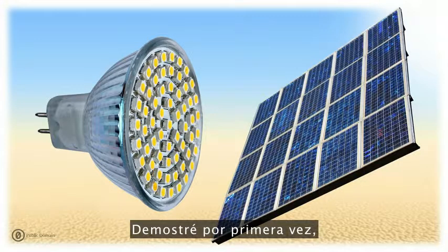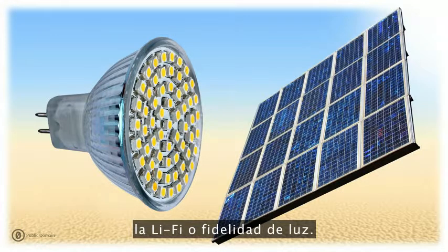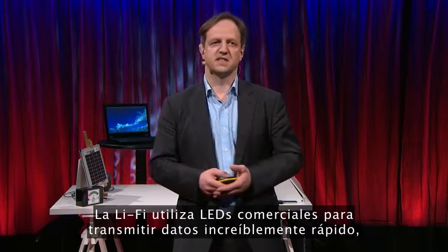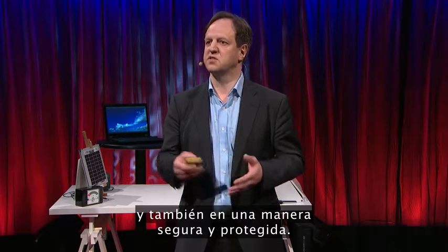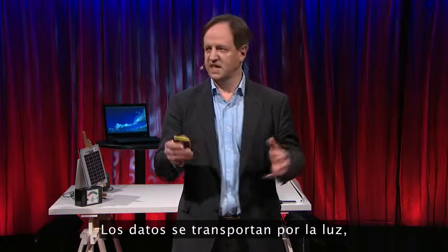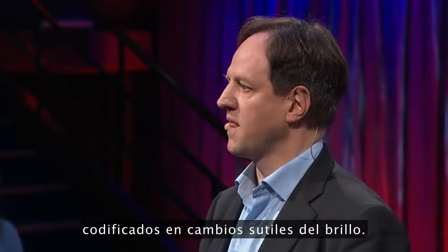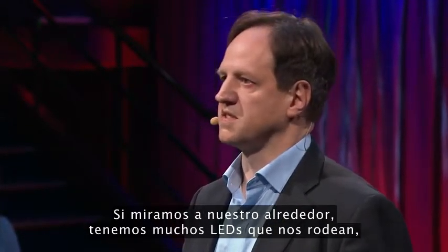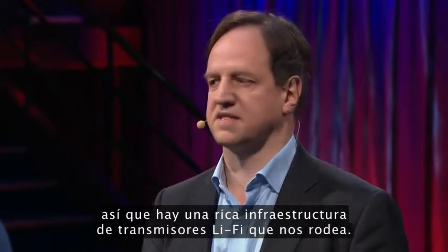I demonstrated for the first time in TED 2011 Li-Fi or light fidelity. Li-Fi uses off-the-shelf LEDs to transmit data incredibly fast and also in a safe and secure manner. Data is transported by the light, encoded in subtle changes of the brightness. If we look around, we have many LEDs around us, so there's a rich infrastructure of Li-Fi transmitters around us.